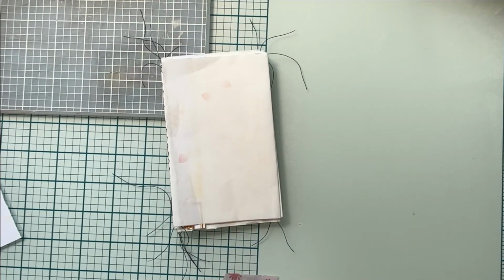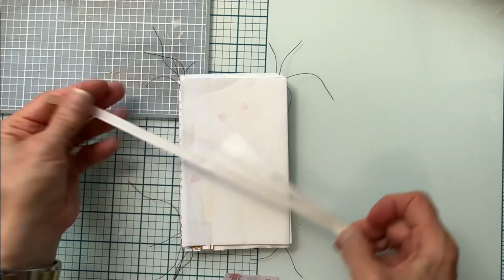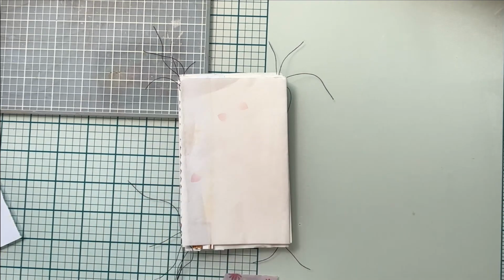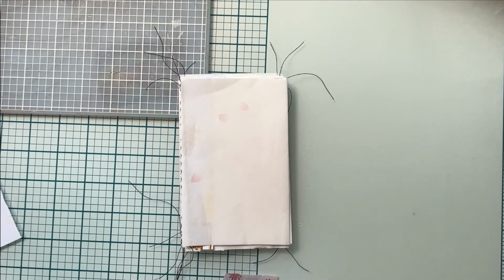Well, thank you very much, everyone. I'm excited to get working in this journal. No idea what it's going to look like. And right now I have this scrappy piece of ribbon that could be in there. I have all kinds of fun things to play with. I still have some of this scrap that could go in there. I don't know. That'll be the fun journey.